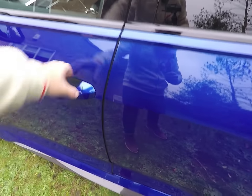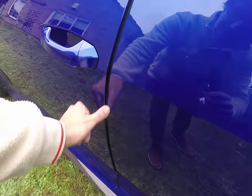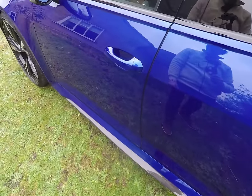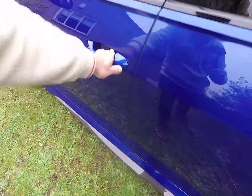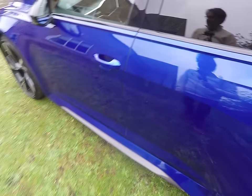I'm having a bit of an issue with this door though. I thought it might have soft touch closing, like some of the early A6s did in the UK, but it just feels a bit sticky. But we'll see if that's me. There we are, it just shut fine then.